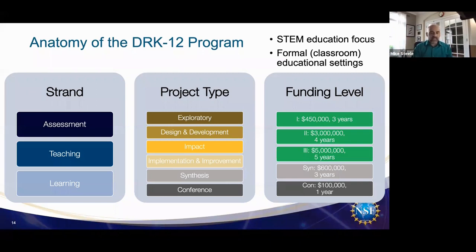You could submit a teaching strand exploratory project at level 3 for $5 million and 5 years. That'd be a heck of an exploration, so that may not be the best match. Usually our exploratories come in at level 1, maybe level 2. Usually our impact studies come in at level 2 or level 3. So you can see some associations there, but you can mix and match these in whatever way makes sense for the project that you'd like to propose.